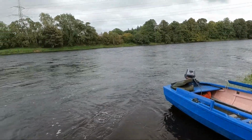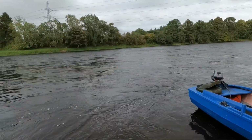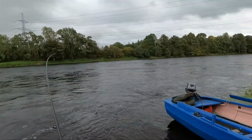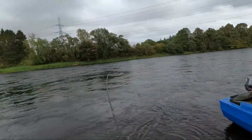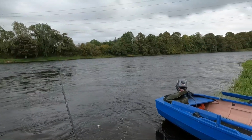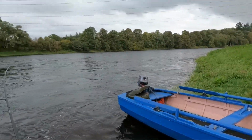There we go. There's one. I changed to a flying C. Oh, it's away. Changed to a flying C just to get it out a bit further. Never mind.